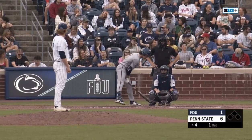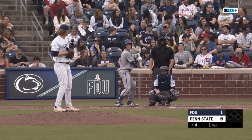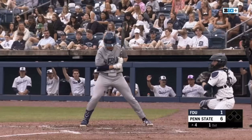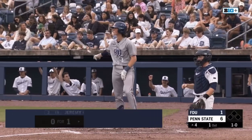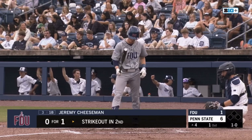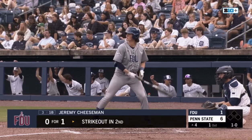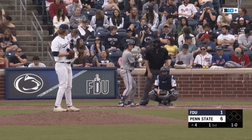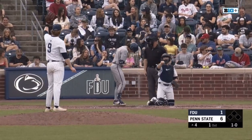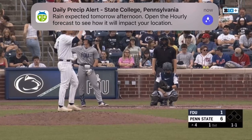It'll bring up Jeremy Cheeseman, who, like a couple of his fellow Knights, struck out swinging his first time up. First pitch from Throneberry. Again, tries to start him off with the breaking ball, but he missed a bit inside. That one, 75 on the gun. Throneberry's got his sign, winds, delivers, goes right back to that breaking pitch, evens the count up at 1-1.